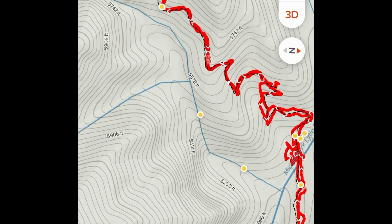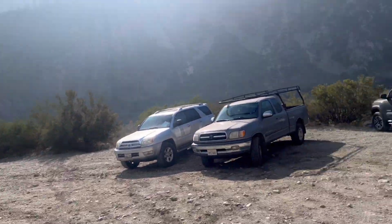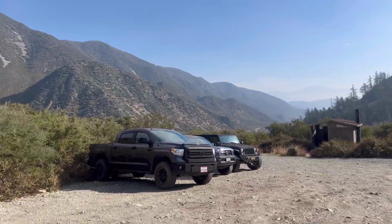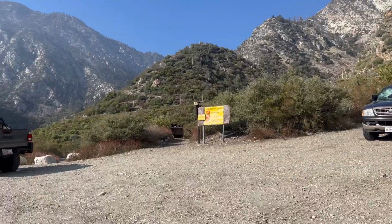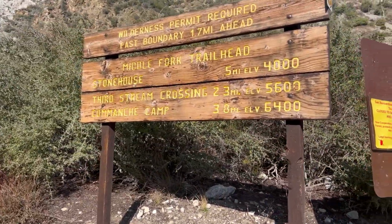So this waterfall is a little tricky to find, but let's look for it. Alright, so here's the parking lot. You're going to need a four-wheel drive. I managed to make it up with a regular car. And here's the beginning of the trail. You do need a permit to do this hike.